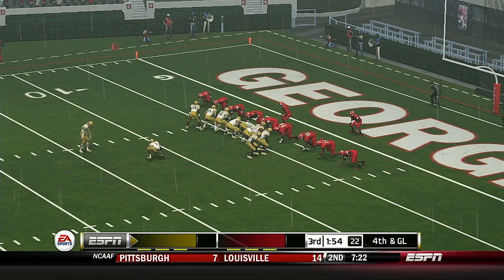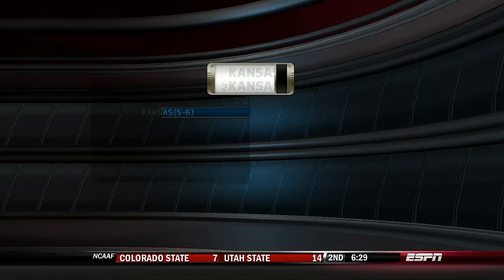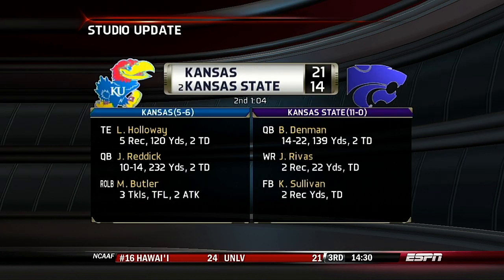Here's an update from the studio and Reese Davis. The Jayhawks and Wildcats in the Sunflower Showdown. And we've been keeping an eye on this one all day. And for Kansas State, they're struggling to take control of this game. The Jayhawks are on top, 21-14.